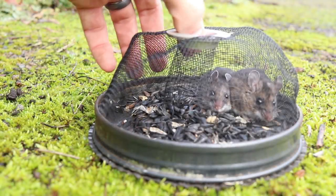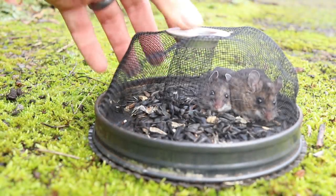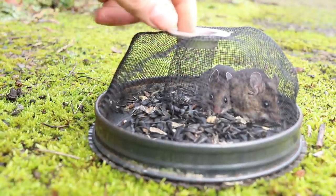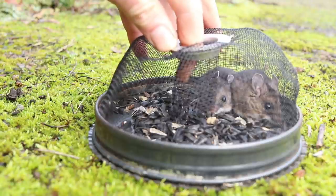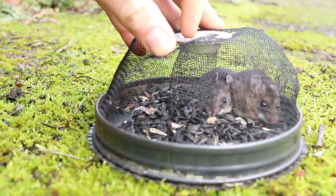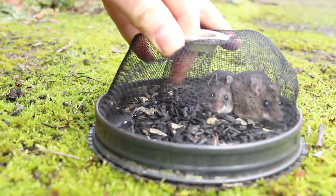Last night we set up this vintage live catch Black Beauty mouse trap in the shop and we caught two deer mice. They wanted the sunflower seeds dropped through the hole, and this is like the Hotel California. Once you enter, you can't leave. With the funnel, they couldn't find their way out. So this trap worked really well on small rodents.